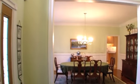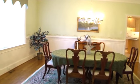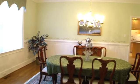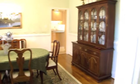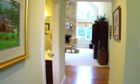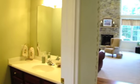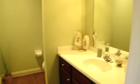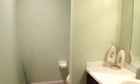With 18-foot ceilings, a two-story stone fireplace, and special fanlight windows, the great room is perfect for entertaining or watching TV with the family. Walk out the sun-filled breakfast room to a stone patio, or prepare gourmet meals in the custom kitchen complete with GE Profile appliances, an island, and a breakfast bar. If formal meals are your style, the dining room is large and features classic wainscoting.